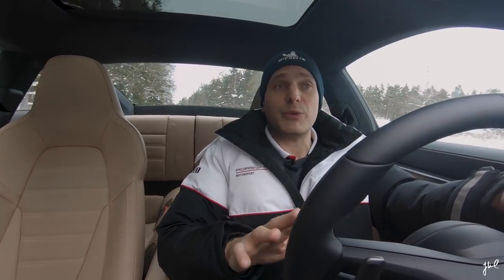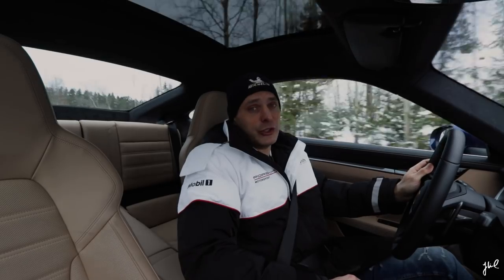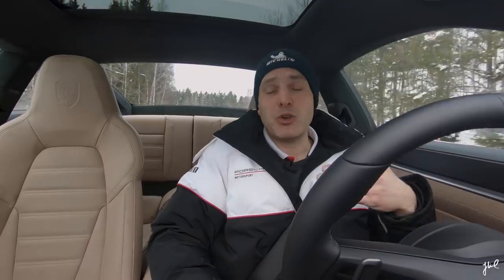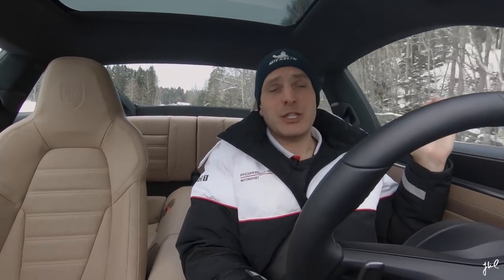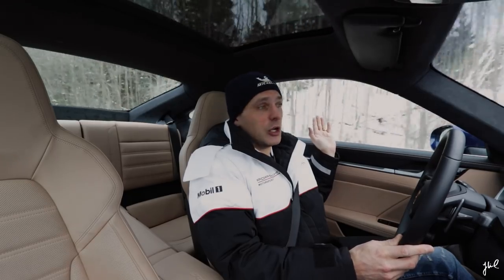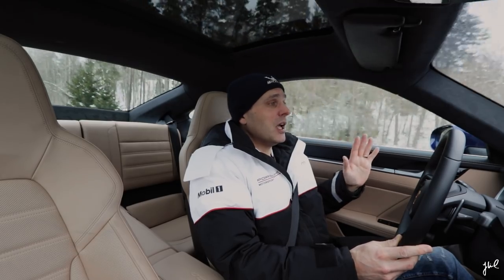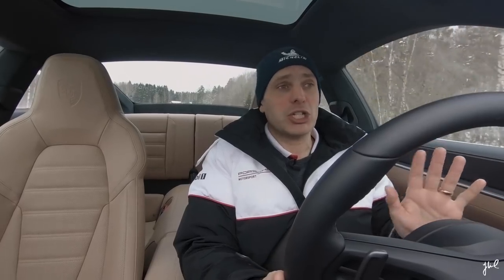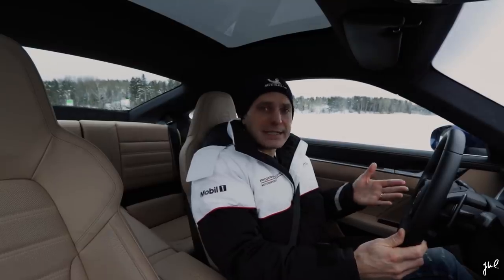A few things that I reflected on, both the whistling on the B-pillar, totally gone on a 911 Turbo, surprisingly, because all other 992s that I have driven do have this issue. I don't understand why the lightweight and sound isolating glass is not standard on a 911 Turbo. It's a must tick. If you don't tick that option, then you're going the wrong direction. It should be standard.